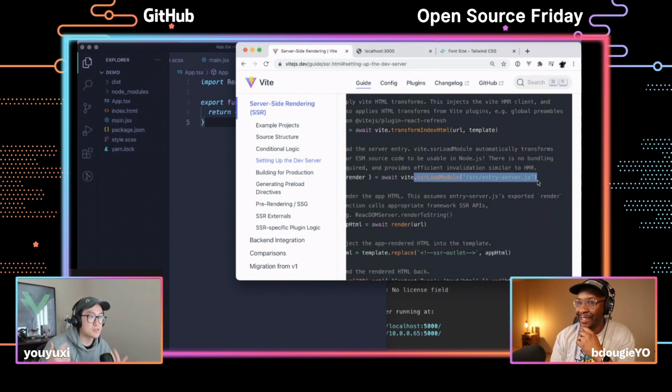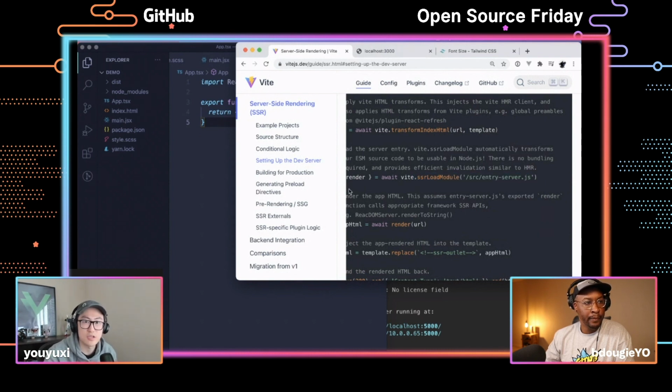Also, Vite will smartly externalize dependencies that ship CommonJS. For example, if you use Vue or React, right? React is already CommonJS. So if you use React during server-side rendering, you just require it. You don't want to bundle it or process it. That's unnecessary because React comes as CommonJS. So Vite will detect all these dependencies and automatically externalize them. And when you import React, it's actually just calling require React under the hood. So you don't pay the cost of processing React as part of your bundle on every change.